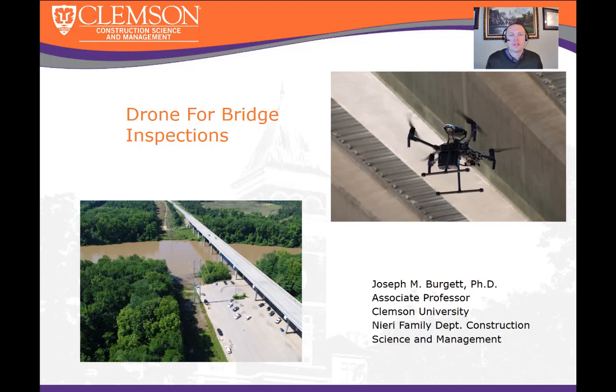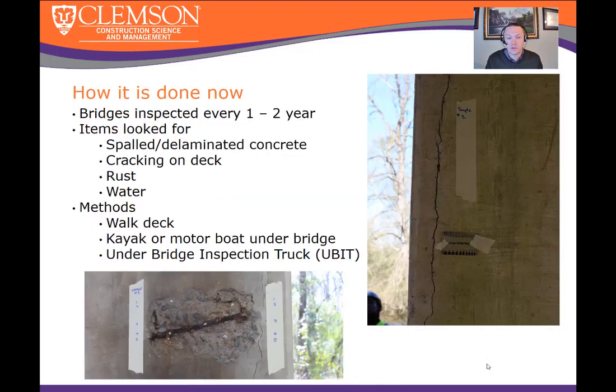What I'd like to speak to during this presentation is a study that we did with the SCDOT where we used drones to augment and support the SCDOT's bridge inspection program. So, with that, let me talk through a little bit about how it's done now.